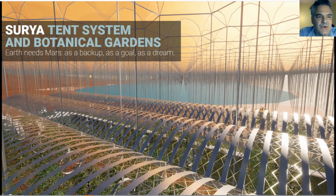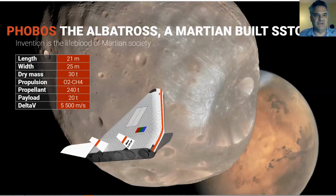We see that and we feel that Earth needs Mars as a backup, as a goal, and as a dream. And now let's move up to orbit and to Phobos. Phobos, where the Albatross, the Martian-built SSTO, demonstrates how invention is the lifeblood of a Martian society. The development of the Albatross single-stage-to-orbit rocket has been a great achievement for Martian industry. It's a relatively small vehicle, but that just shows that the requirements for making Mars orbit are much lower than the ones for Earth, giving Mars advantages that we will be exploring a little later in the presentation. We can see that at 21 meters long, 25 wide, and 30 tons, we're not speaking of a very large vehicle here.